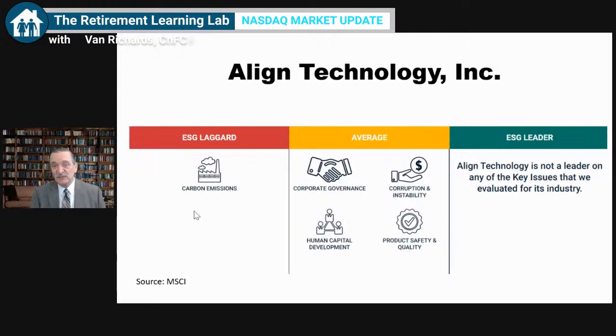Now, I don't have the exact specifics of it, but if you're interested in investing in companies that have a lower carbon footprint, then you might want to look a little bit deeper into Align Technologies and see if it actually fits into what you think you should be investing in.